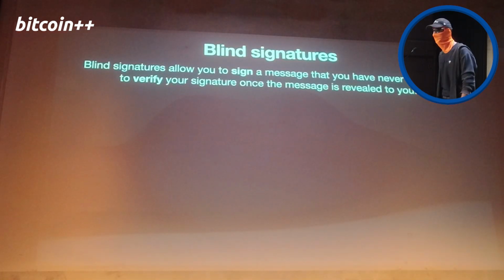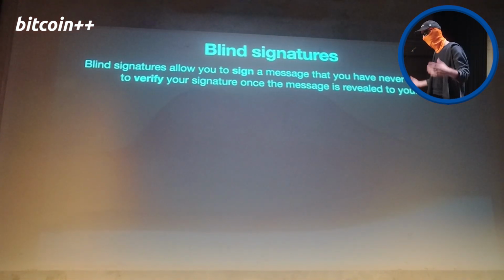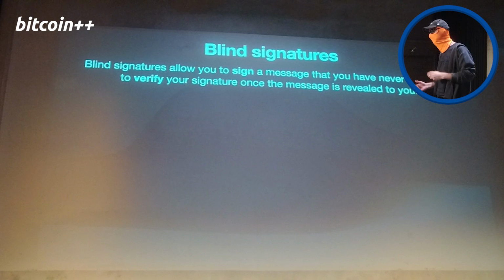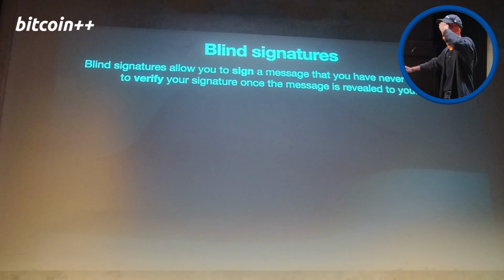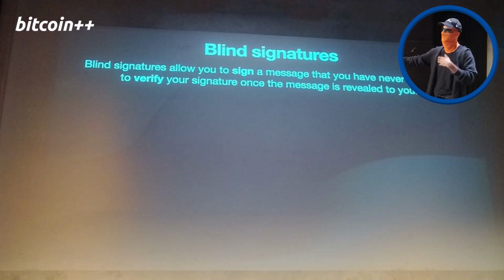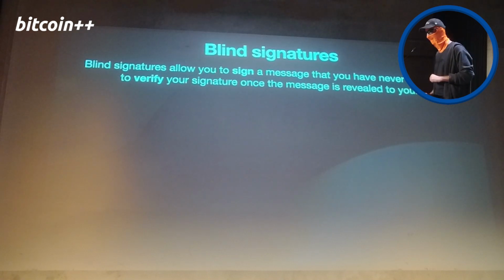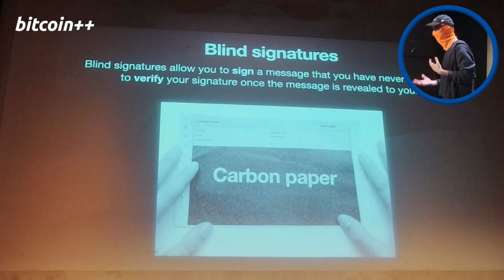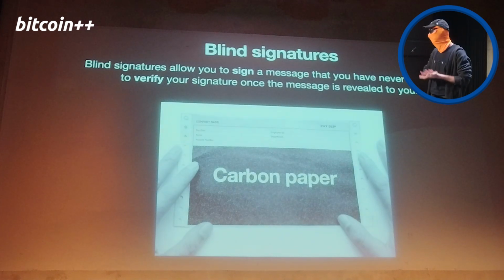So a definition of a blind signature is very simple. A blind signature allows you to sign a message that you have never seen, and to verify your signature once the message is revealed to you. So you can think of it as someone basically closing their eyes, making a signature on a document, never seeing the document, which would be reckless, obviously. But once someone comes back with a document and you see the signature, then you can recognize it's your own. This is similar to how blind signatures work. Another popular example that people use to explain blind signatures, a physical example that everyone can kind of imagine, is a carbon paper envelope example.